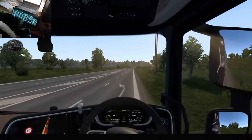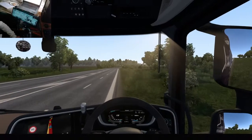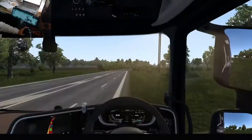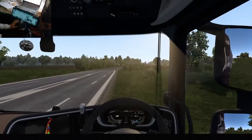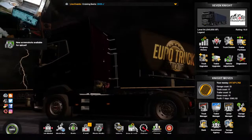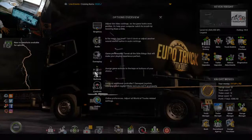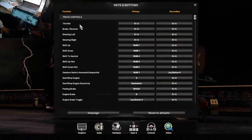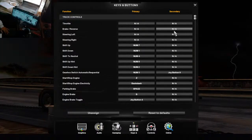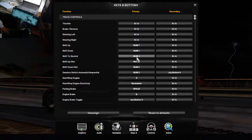Right, how do you reverse? You need to keybind that. You need to set up a keybind. So go to your, right, Escape. Go to your options. Now you go to keys and buttons. Ignore those, because those are for keyboards. You're now using a wheel, so you don't need them. And you've got these here: shift up, shift down, shift to neutral.